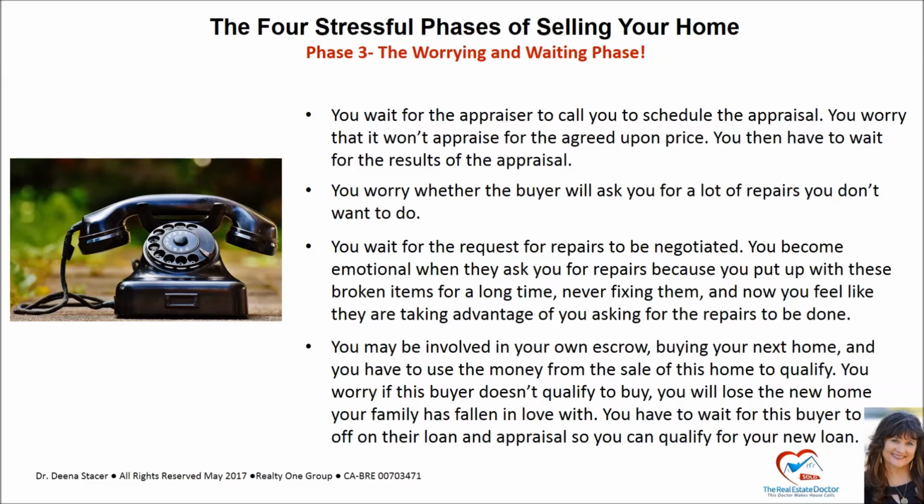You become emotional when they ask you for repairs because you put up with these broken items for a long time, never fixing them. And now you feel like they are taking advantage of you, asking for the repairs to be done. You may be involved in your own escrow buying your next home, and you have to use the money from the sale of this home to qualify. You worry if this buyer doesn't qualify to buy, you will lose the new home your family has fallen in love with. You have to wait for this buyer to sign off on their loan and appraisal so you can qualify for your new loan.